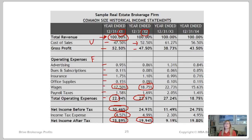Again, the same thing happened for year number 3. Our cost of sales went up again. Our gross profit, see, that's even lower, went down, which is bad. Our operating expenses went up, which again is bad. And so our net income before taxes is only 11%. And now our net income after tax is only 9.19%. So percentage-wise, compared to year number 1, that's really bad. It just went way down. And even though the numbers seemed like they were good because they were higher, comparatively speaking, it was not.